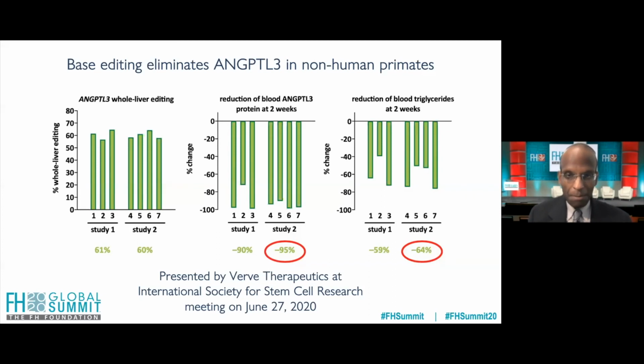You can see that the amount of ANGPTL3 protein in the blood was turned down 95% 2 weeks after receiving the therapy. And on the right, you can see that translates to about a 65% reduction in triglyceride levels in 2 weeks. And although it's not shown here, there was also a substantial reduction of LDL cholesterol, reflecting the double whammy effect of ANGPTL3 inhibition.